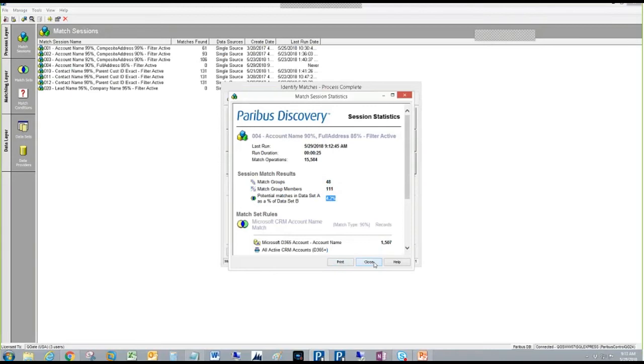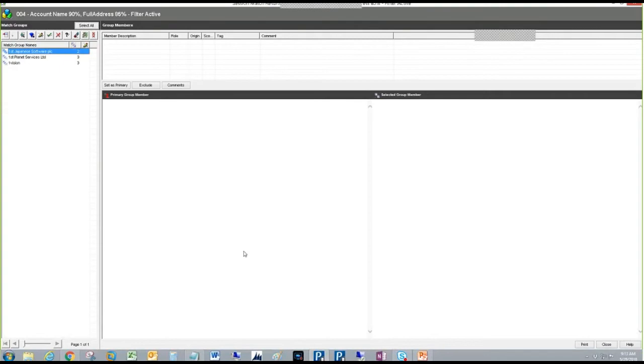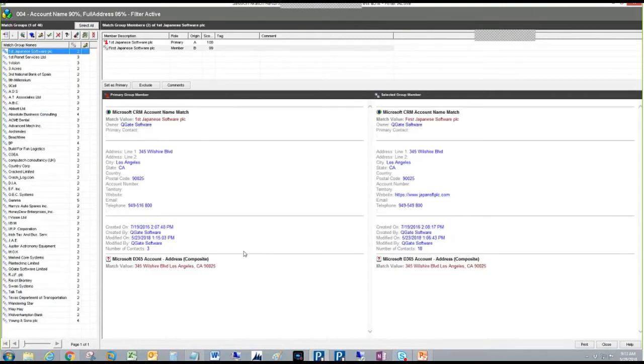Okay? So now that that is done, we're on to the next step, which is reviewing the results and deciding whether or not these truly are duplicates. The key in the review process is to identify whether these are duplicates, and then which ultimately is going to be the surviving record, which could be done programmatically or manually if I want. On the left-hand side here, we see that Paribus shows the 48 groups of two or more matching records that it identified, as well as how many are in each group.